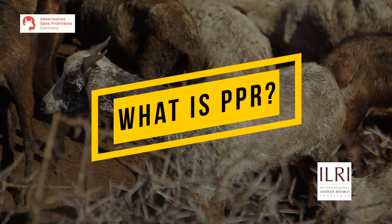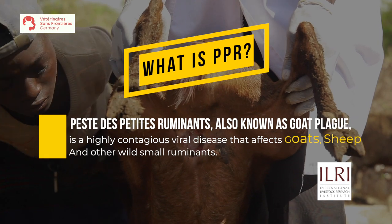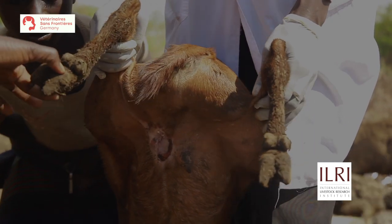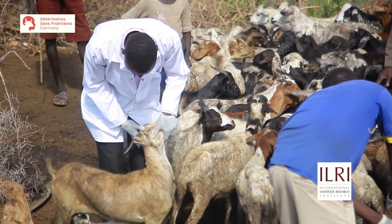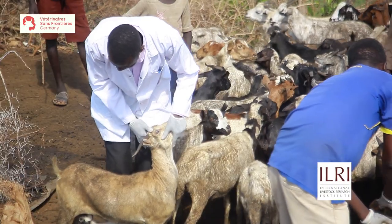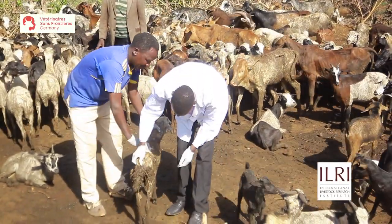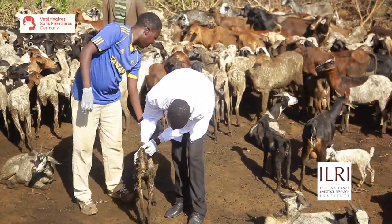PPR is a highly contagious viral disease that affects goats, sheep, and other wild small ruminants. The disease is ranked as one of the most important transboundary livestock diseases, especially in Africa and the Middle East, and is associated with high morbidity and mortality rates in small ruminant herds.